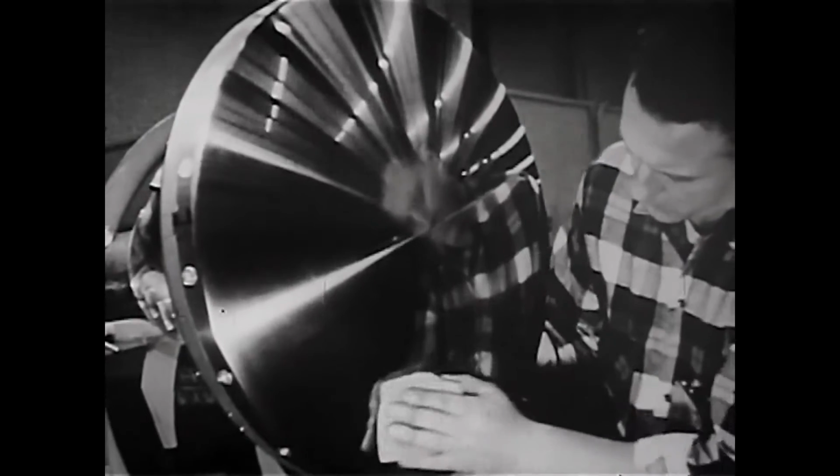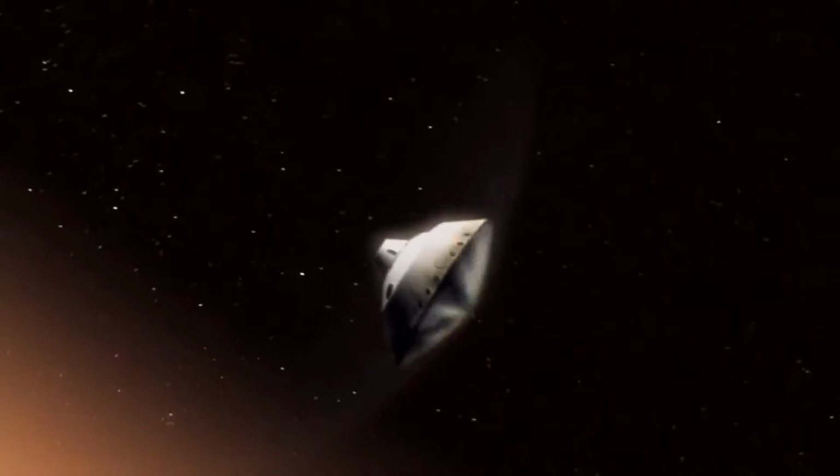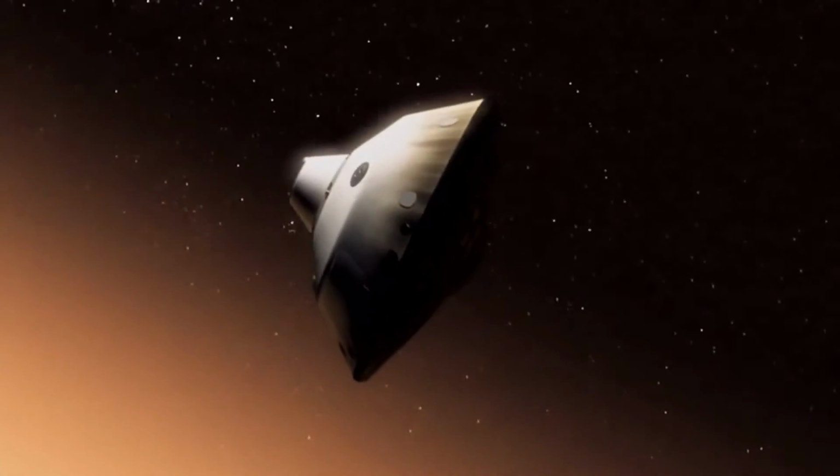You used a lot of data from the Apollo era. Are you able to use data from things like MSL and more recent missions to help? Because I know we have limited data on entry.